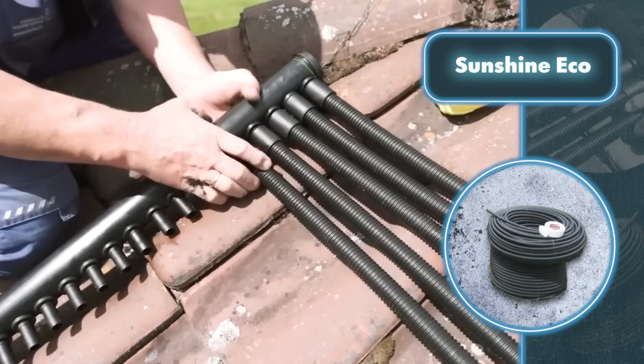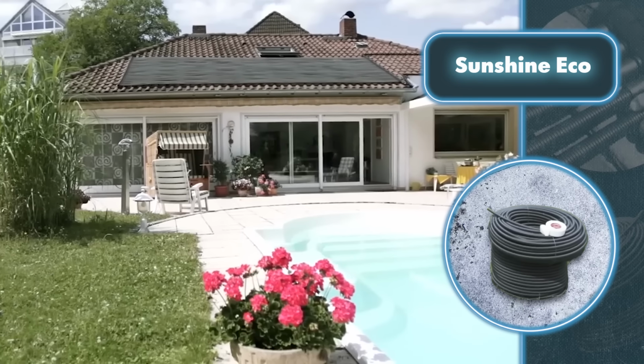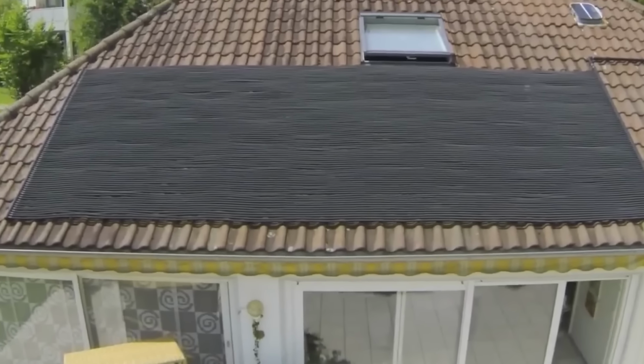Water from the pool circulates through a system of pipes, gradually warming up from the sunlight pouring down from above. Then it returns, turning the pool into a comfy relaxation spot, even when it's chilly outside.